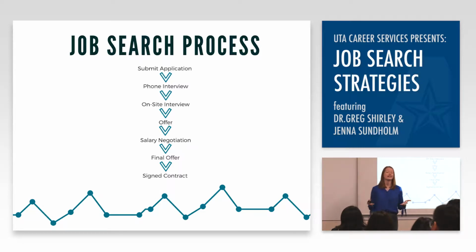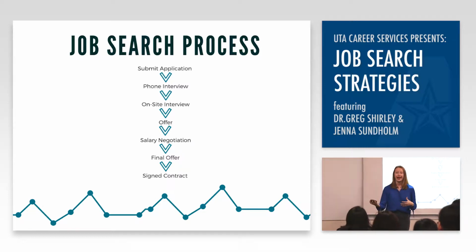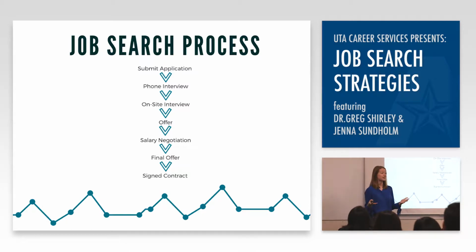Those applicant tracking systems are designed to help the people that are hiring source through the hundreds of resumes in a very quick manner. That way they'll get the best of the applicant pool to then actually take the time to look at face-to-face or over the computer. So those applicant tracking systems can be difficult and tricky to navigate.